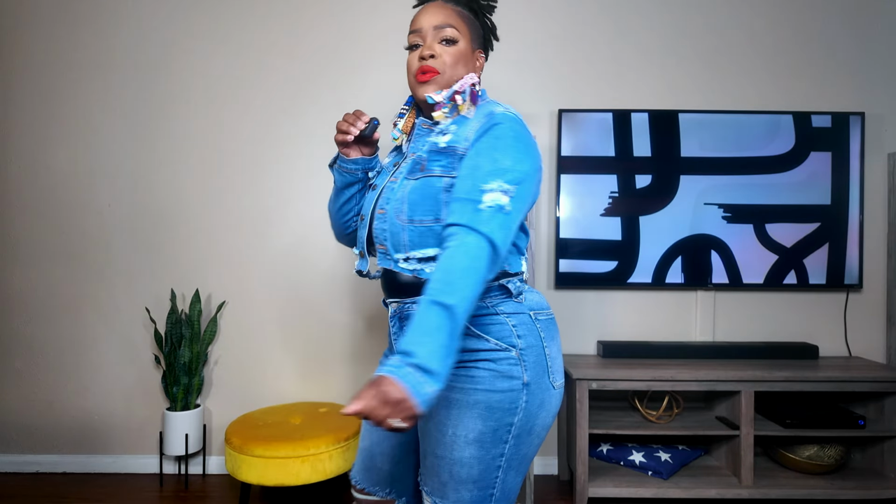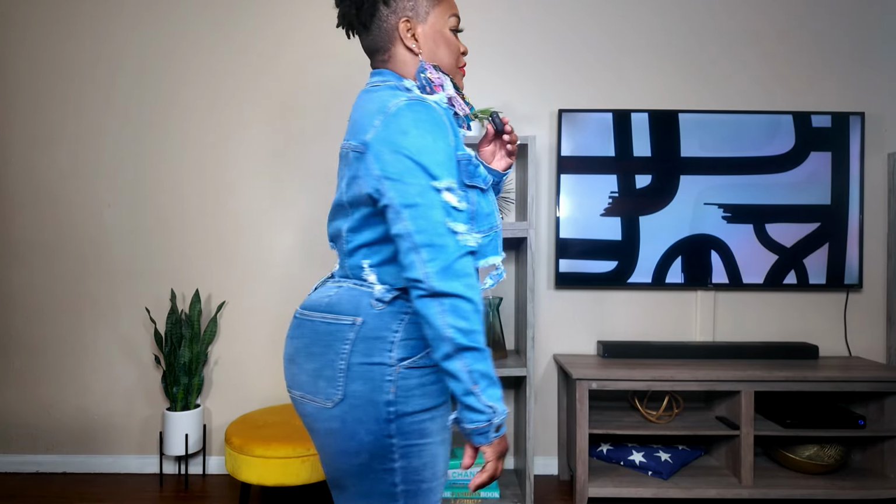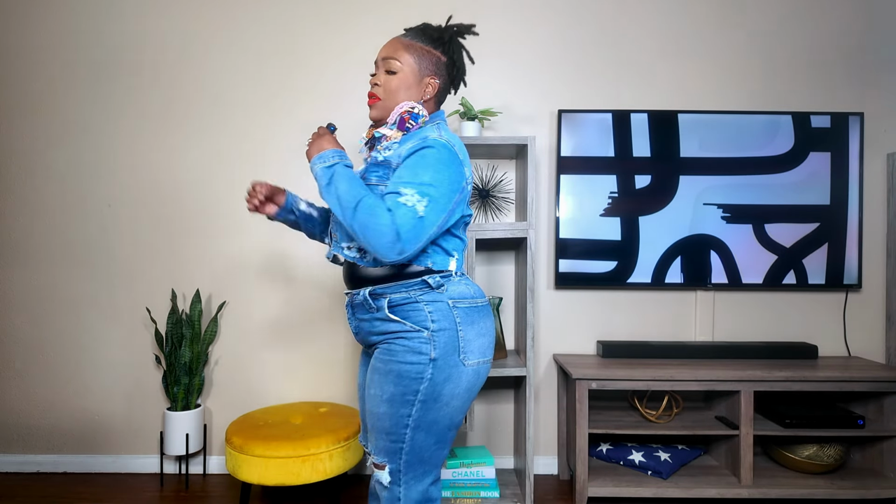I told y'all I'm in my denim era. And this jean jacket, oh my goodness, it is super cute. I absolutely love it. I love the distressed look. This will elevate your casual looks to another level. I'm wearing an extra large. I really could have gotten a large, a large would have been perfect. But I wanted an extra large because I wanted her a little bit loose, so if I have on something long sleeve underneath, it's not super tight. That's why I wanted it a little bit more roomy.